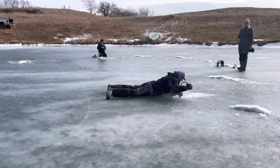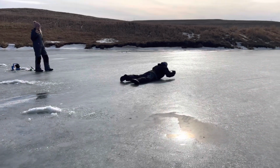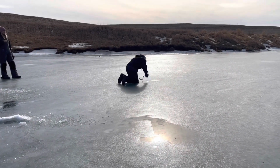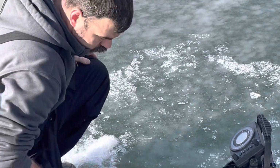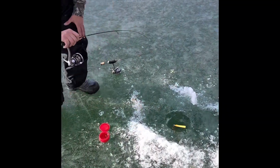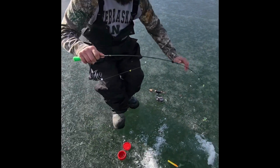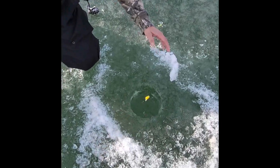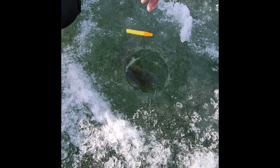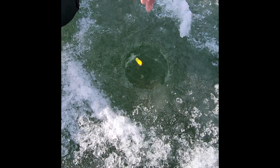Get out of there, Jeremy. Go, go, go. First fish of 2023. Get ready. Here it comes. You want me to land it? Or no, film. I'll get it. Big cat. Come on, bud. Stick your head up. Man, he's spiraling me.